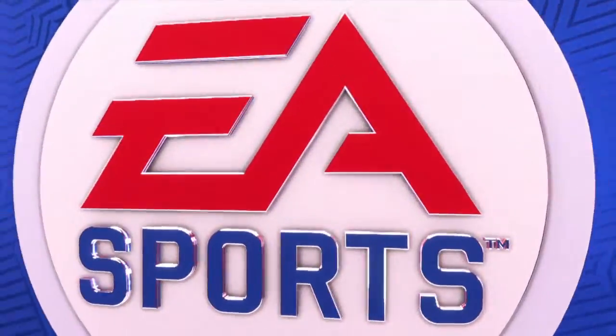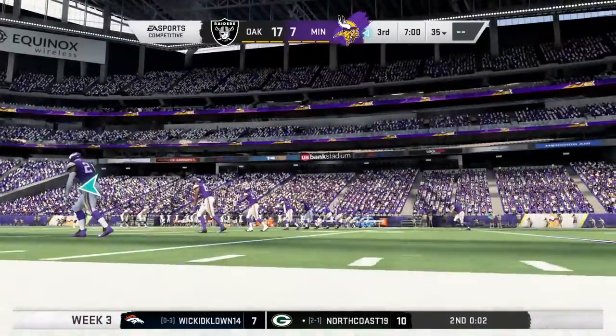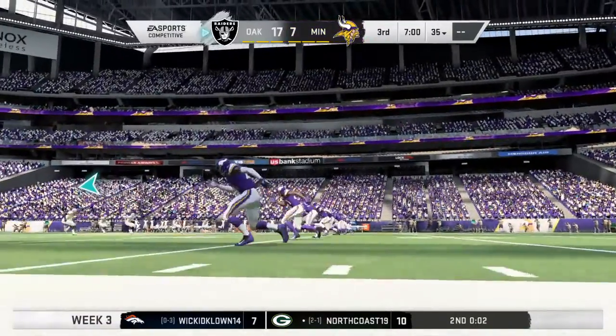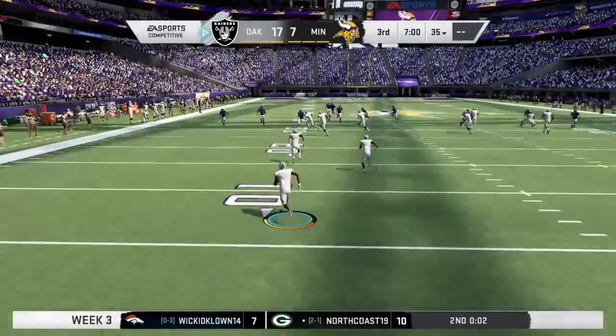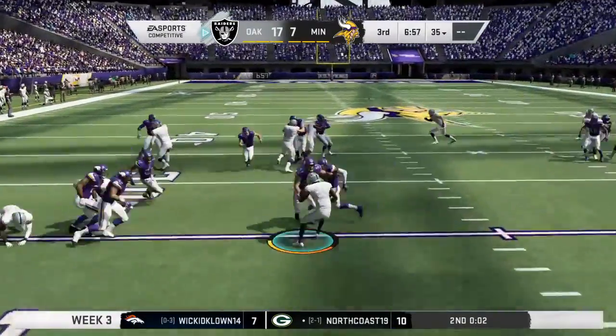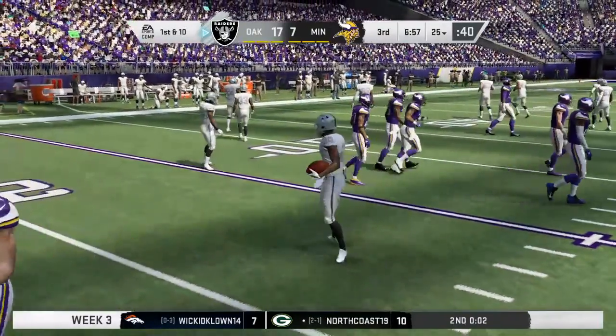And we will skip the highlight show this week. Get right back to this Week 3 matchup. The Raiders with the lead already, and they will get the football here as the second half is now underway. This will be taken in at the 1. And not a bad return here. He gets it out to the 25-yard line.